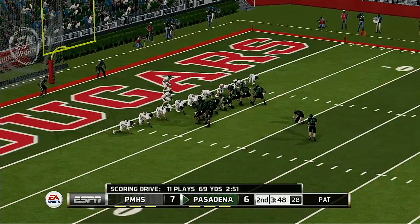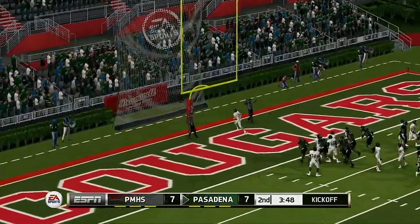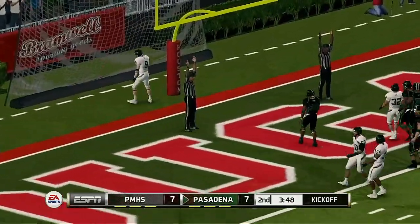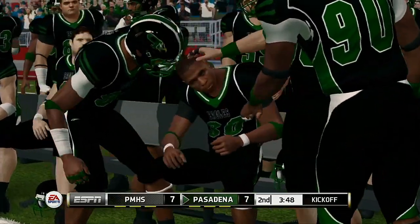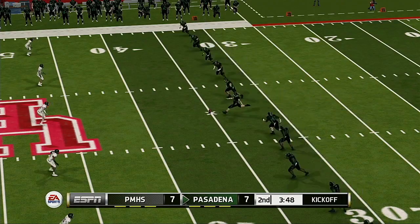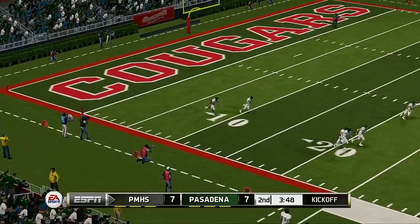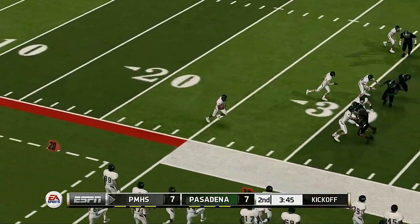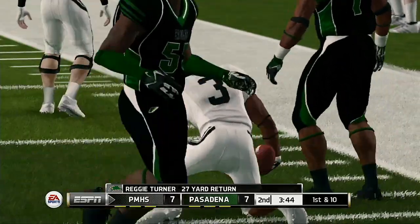Here's the PAT to tie this thing up. He makes the PAT. Collier has the ball all teed up, and he's ready to kick this one off. Turner takes it at the 8, tries to get around the corner, and he's taken down at the 35.